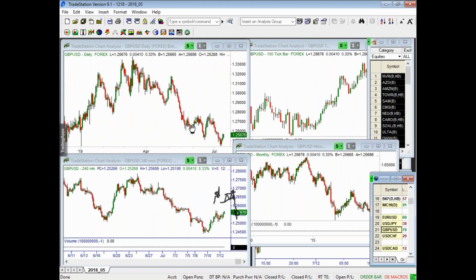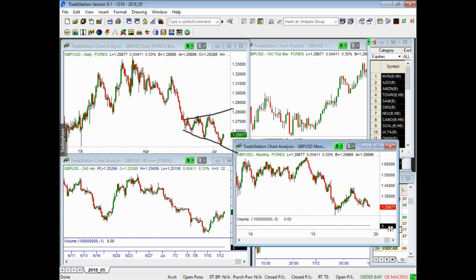Our pound is in a wedge still, and this is at support. So I'm going to still be looking for the upside on this into next week. And we'll just need to watch the momentum. In order to make it all the way back up to that high, it really should have strong momentum into this point here.